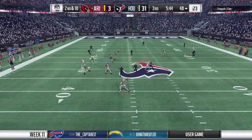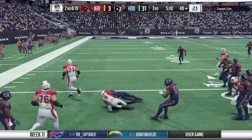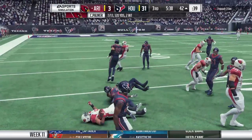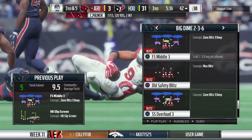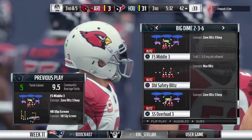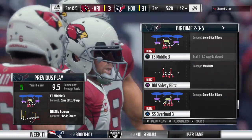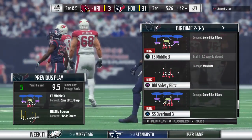2nd and 10. It's Palmer again. Now they go screen. It's complete. And this time he's able to take it down to the 42. Give him 5 on the screen play, and that'll set up a 3rd down. Everyone's got to be able to catch the football. Doesn't matter what position you play, but if you're on offense, be aware a ball may come your way.